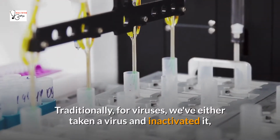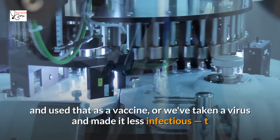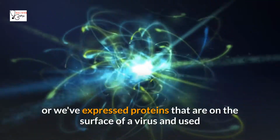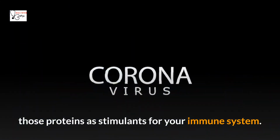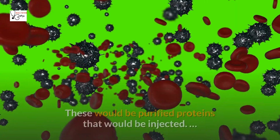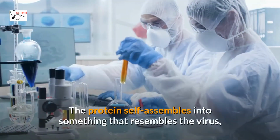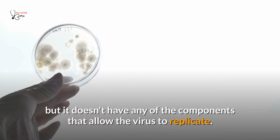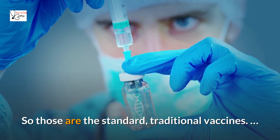Traditionally, for viruses, we've either taken a virus and inactivated it and used that as a vaccine, or we've taken a virus and made it less infectious, attenuated, and made that a vaccine. Or we've expressed proteins that are on the surface of a virus and used those proteins as stimulants for your immune system. These would be purified proteins that would be injected. The protein self-assembles into something that resembles the virus, but it doesn't have any of the components that allow the virus to replicate. So those are the standard, traditional vaccines.